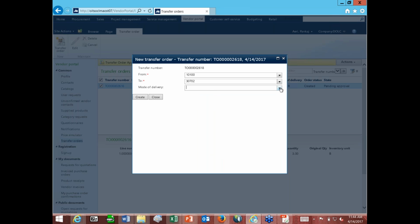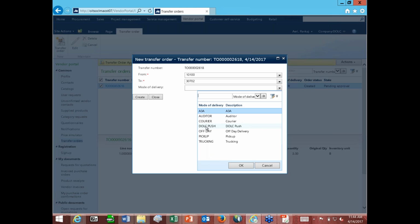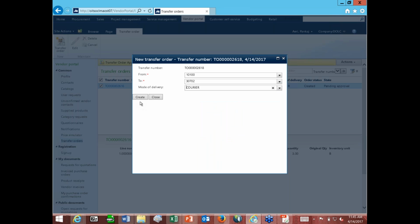In mode of delivery, we click on the drop down and we select courier. And after these three fields are populated, we hit this create button.